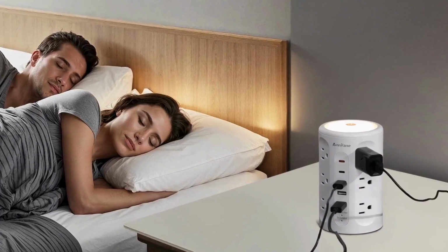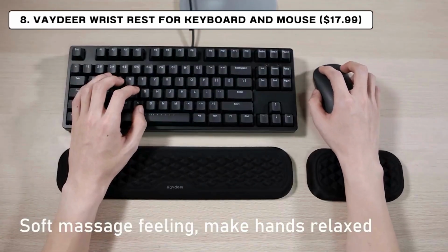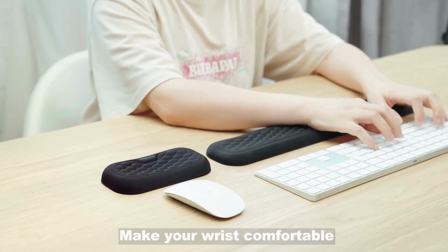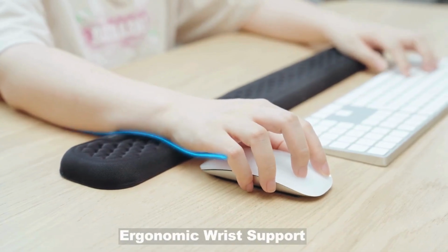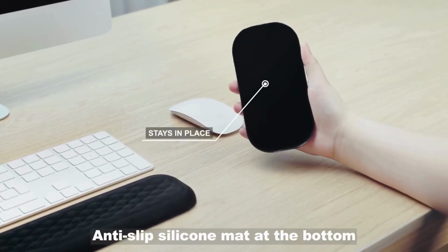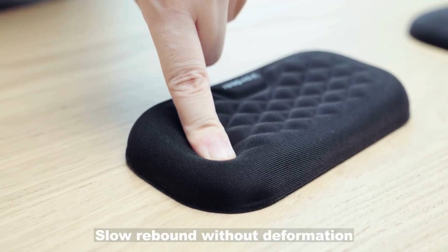Type in comfort with the Vadir Wrist Rest for keyboard and mouse. This memory foam set, covered in soft fabric, supports wrists during long sessions. The keyboard and mouse pads align naturally, reducing strain and fatigue. A non-slip base keeps them steady, and a textured design adds flair. Perfect for gamers or office pros, this ergonomic duo helps prevent wrist issues while keeping your desk sharp.